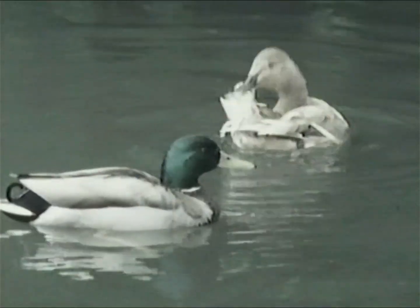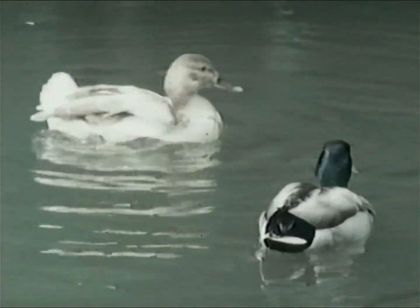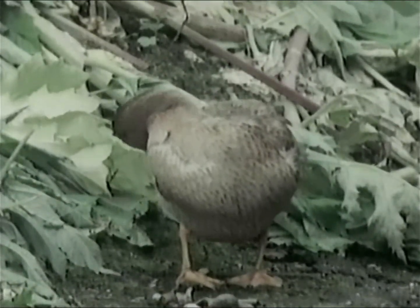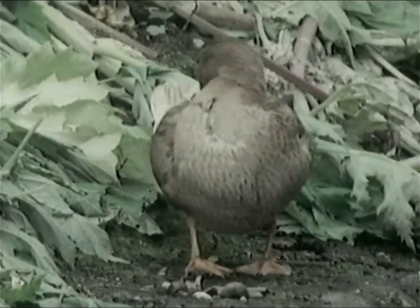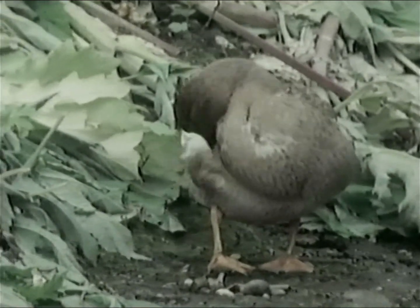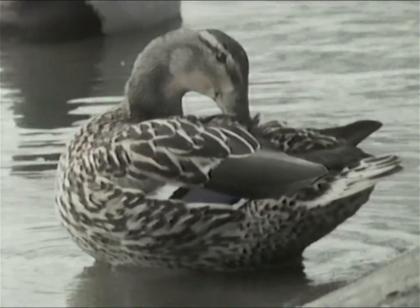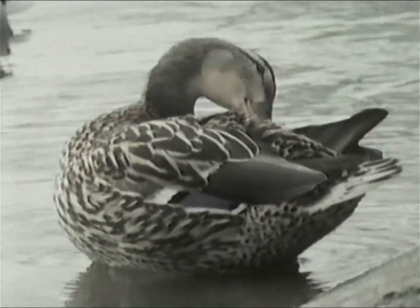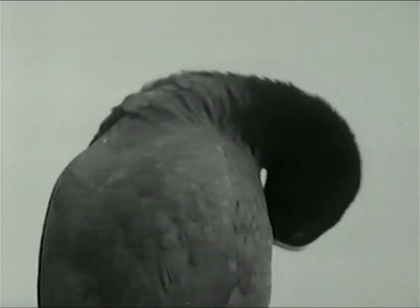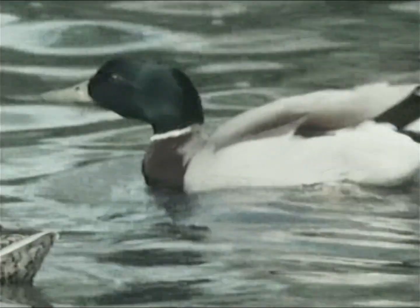Near the tail is a special place which makes a kind of oil. The bird rubs its beak and face over this spot to pick up the oil and spread it carefully over all its feathers. This oil keeps the water out. If feathers become wet, the bird would get cold and probably sink. So water birds must spend a great deal of time every day looking after their feathers. Water birds are very much at home on the water.